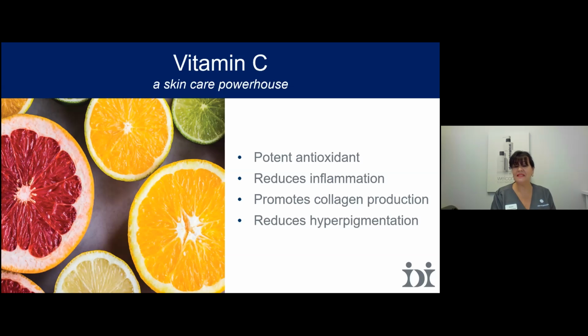We said that vitamin C was a powerhouse, and so it can also reduce inflammation. Once we neutralize those reactive oxygen species, we're going to have less inflammation. It can promote collagen production because it's a cofactor in the manufacture of procollagen, and procollagen is the precursor molecule to collagen. And then we can also reduce hyperpigmentation with the antioxidant and anti-inflammatory effects of vitamin C.